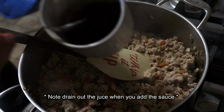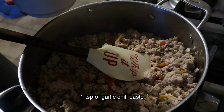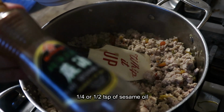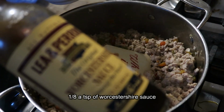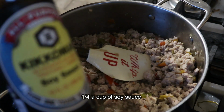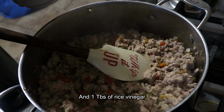Now I'm going to, this is about half a cup, but the whole thing is about a quarter cup of honey, a teaspoon of garlic chili paste, a half to a quarter of a teaspoon or quarter to half teaspoon of sesame oil. It is about 1/8 of a teaspoon of Worcestershire. It's just a few dashes of fish sauce, and it's about 1/4 of a cup of soy. Sorry, I've got to turn backwards. I hope you can see that. And it's about a tablespoon, sorry, of rice vinegar.